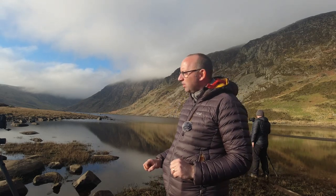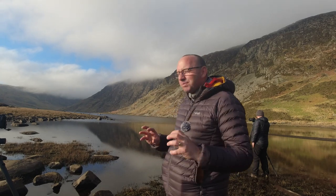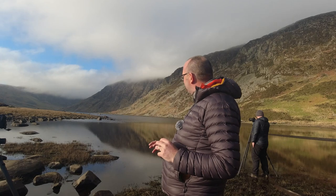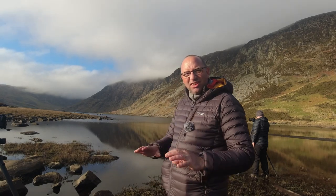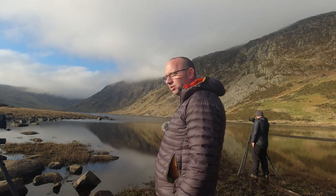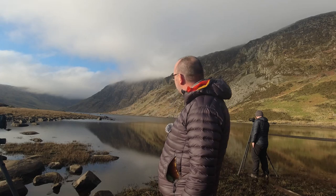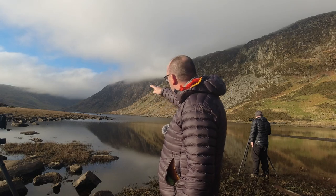Just doing some long exposures, 10 stop with the polarizer on, giving me a 30 second exposure. And we're just getting a nice bit of drag in the cloud. The lake's almost flat anyway, but it just gives you that extra glass-like effect. Martin's just getting one now. I've already got it. Trying to get some foreground, and we're going to walk around the shoreline and probably get a few more long exposures.